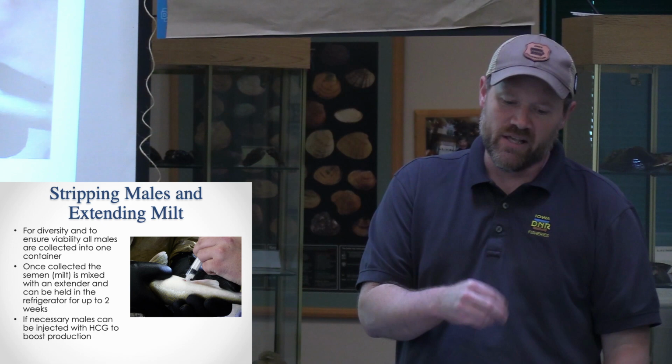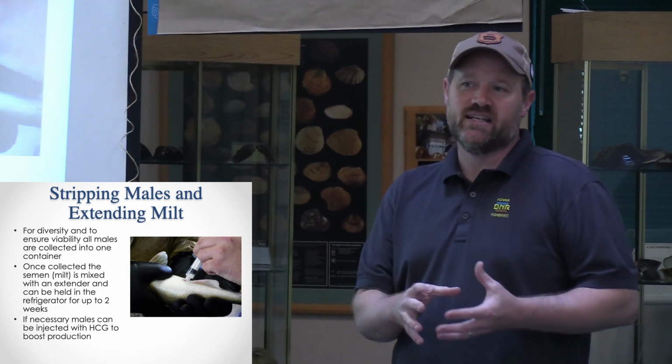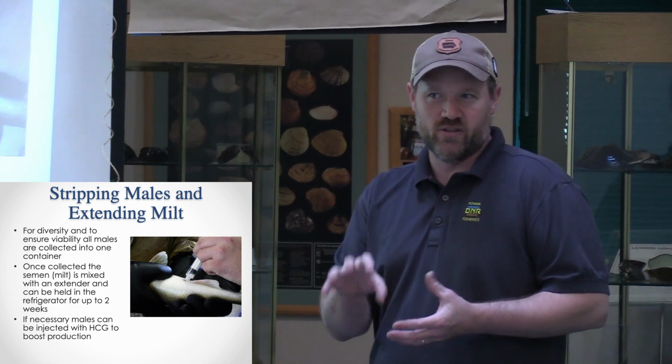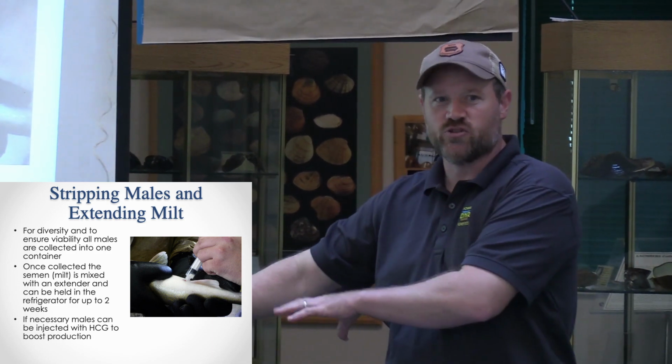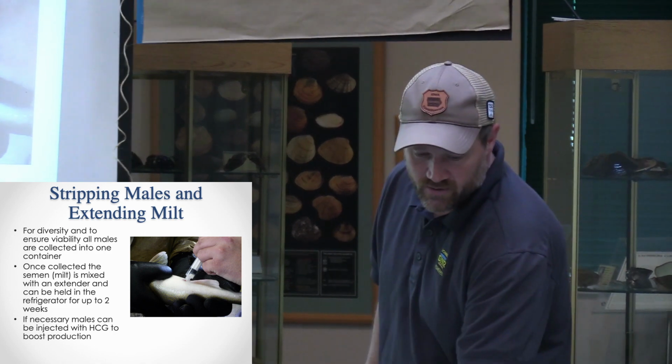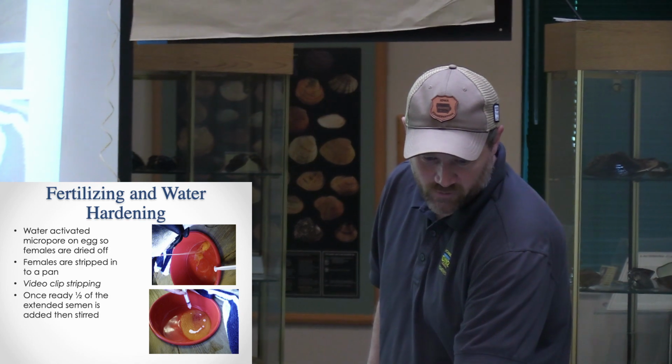We also collect the milt, and we actually extend that so we go up to 2 weeks just by adding a salt solution to that. So it's one of those processes that we have done, and you can just sit in the refrigerator while we collect the eggs from the female. We'll go through some of this.